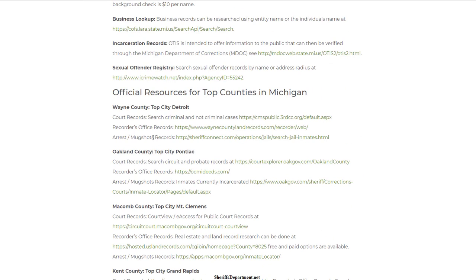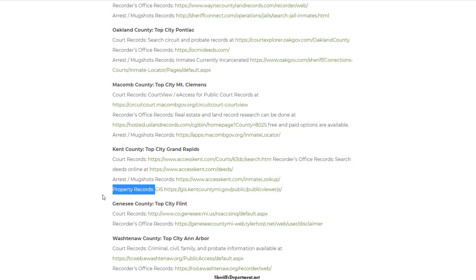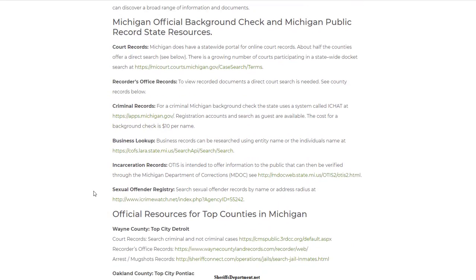At the county level, you're able to look at jail records. You're also able to look at property records. Let's say a mailing address needs to be found. There are various reasons why people check property records, but again, it will all depend on what the background check is going to be for.